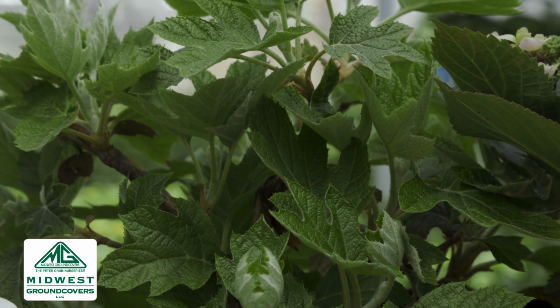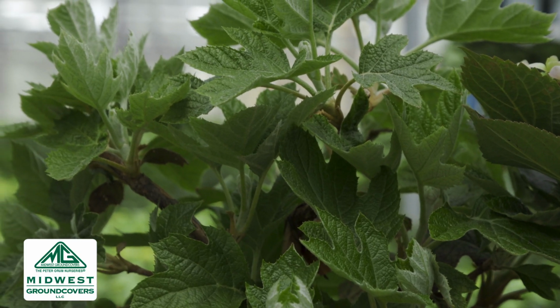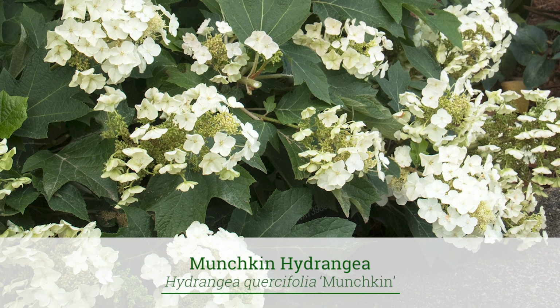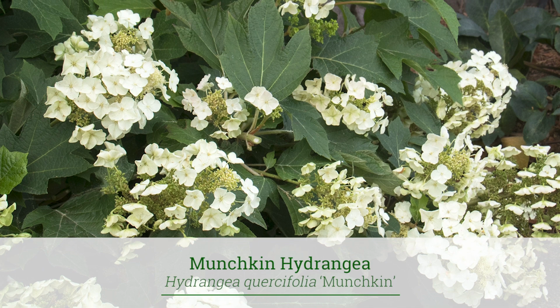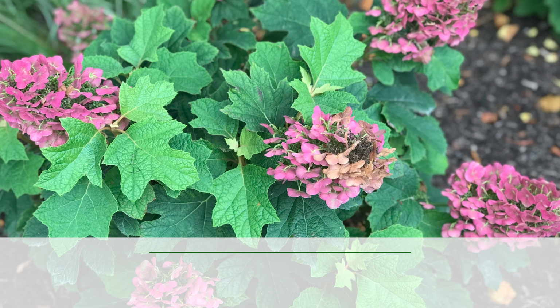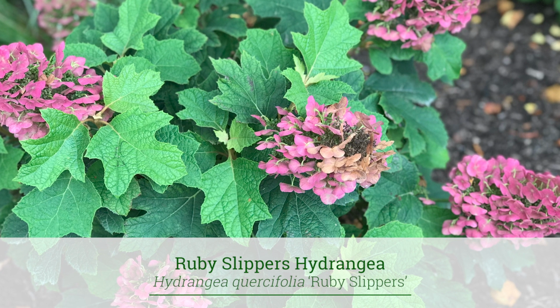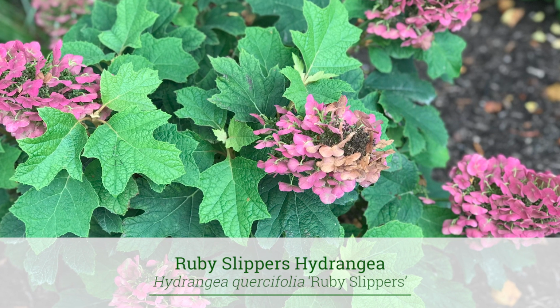Hydrangea quercifolia, or Oakleaf Hydrangea, has a much coarser texture than other hydrangeas, and their leaves look very similar to, you guessed it, an oak tree. These have beautiful fall color in shades of red and purple and are great to plant in large quantities, as they do like to sucker a bit and form a colony.